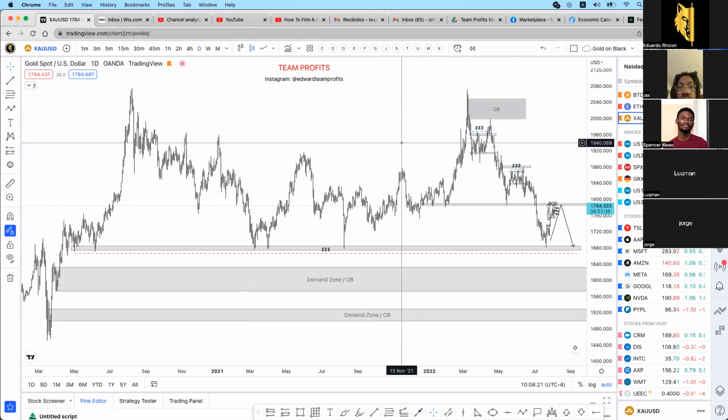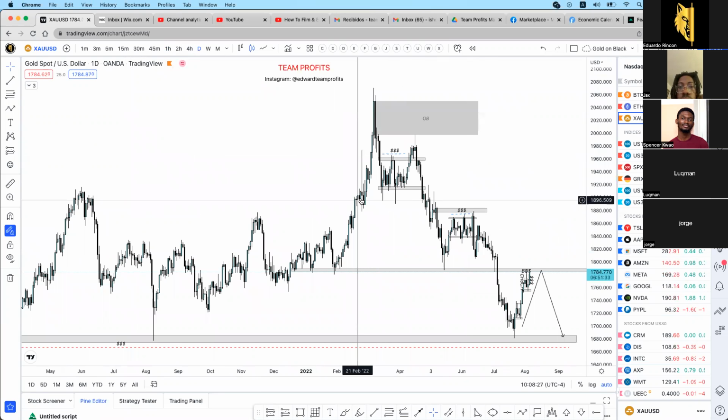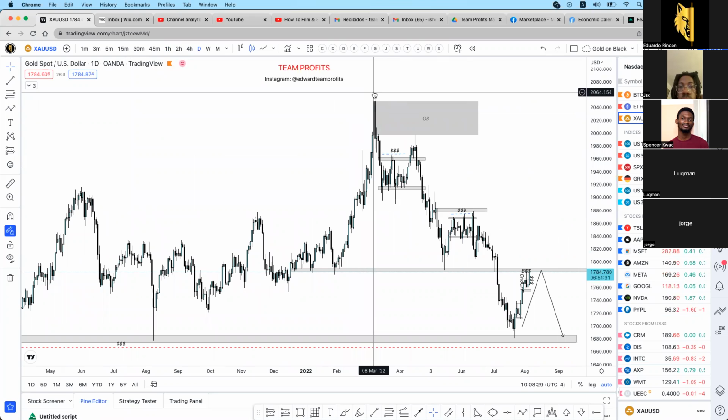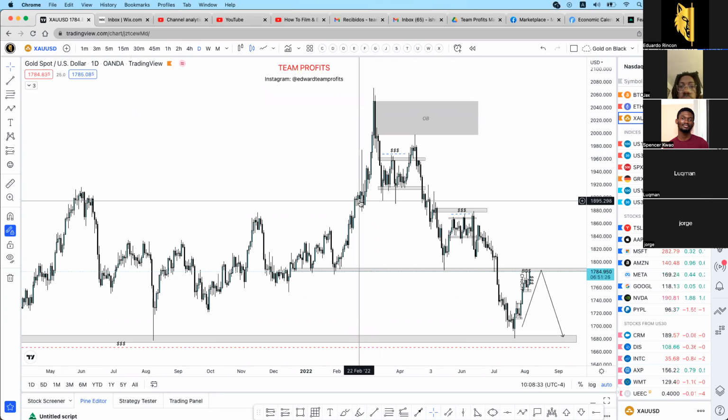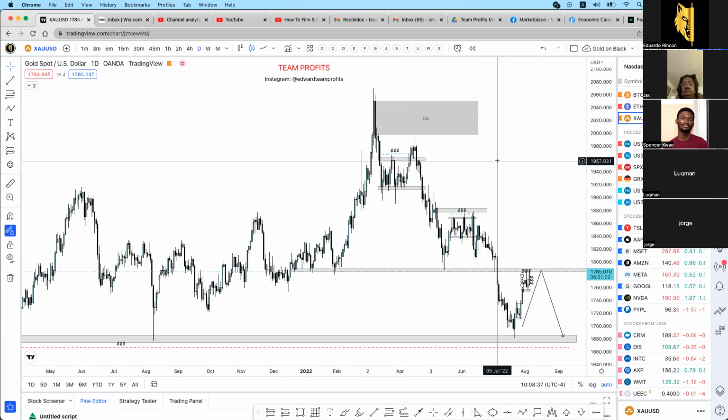The huge spike, this right here. That's the one that actually reached this double top. So gold was doing pretty damn well by the time the big issue in Russia and Ukraine was starting. That thing skyrocketed. So right now we're having a problem with China and Taiwan.